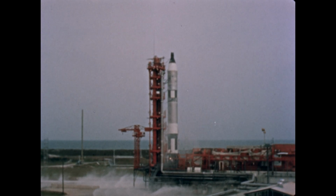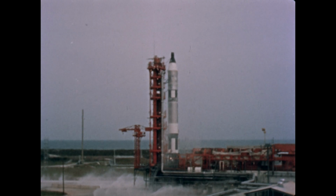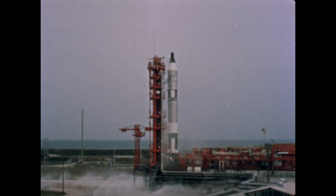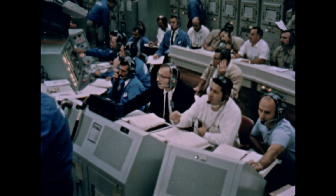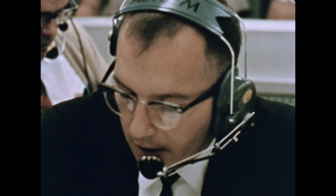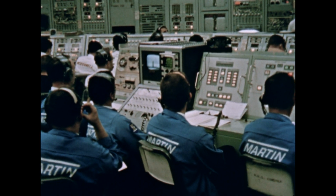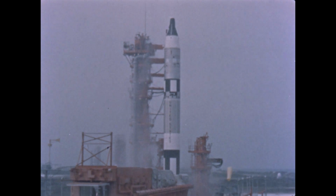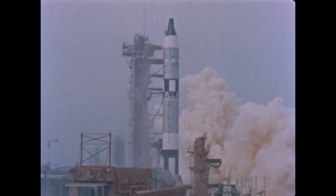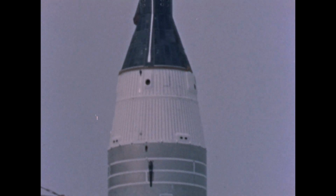T-minus 1 minute and counting. The launch vehicle first stage engines will ignite and build up some 430,000 pounds of thrust. T-minus 10, 9, 8, 7, 6, 5, 4, 3, 2, 1, 0. Ignition. Engines start. We have a liftoff.